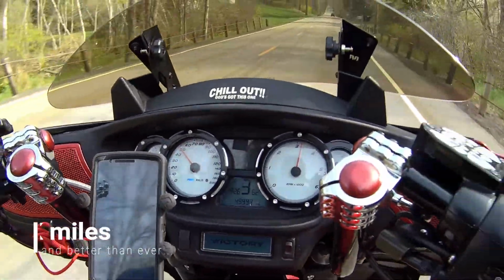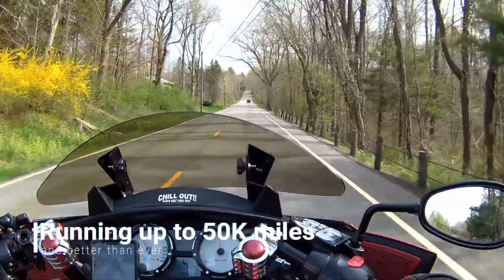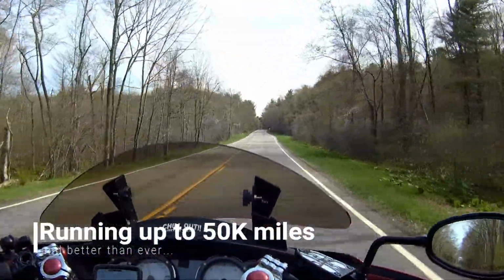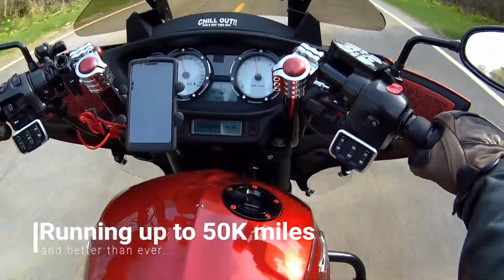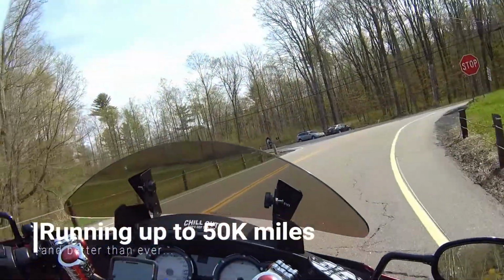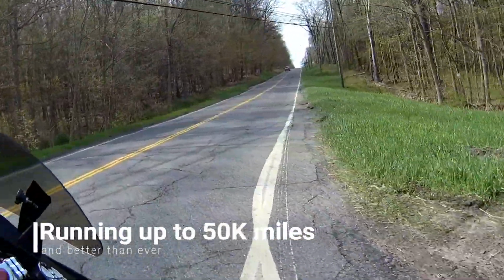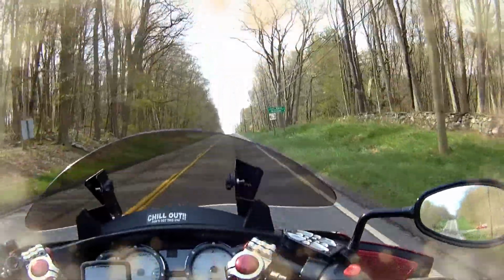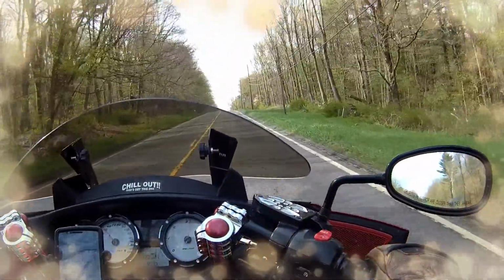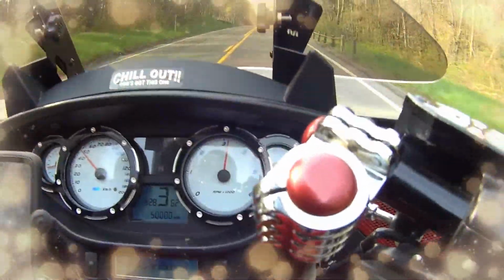2 miles to go. Countdown begins. One mile. There it is, baby, 50K. Happy birthday, honey. You made it. You're over the hill with your papa now.